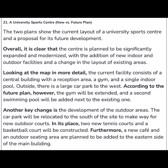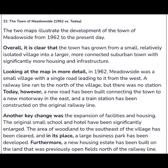The car park will be relocated to the south of the site to make way for new outdoor courts. In its place, 2 new tennis courts and a basketball court will be constructed. Furthermore, a new cafe and an outdoor seating area are planned to be added to the eastern side of the main building. 22. The town of Meadowside, 1962 versus today.